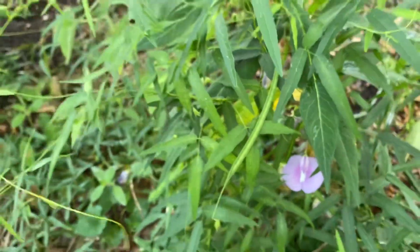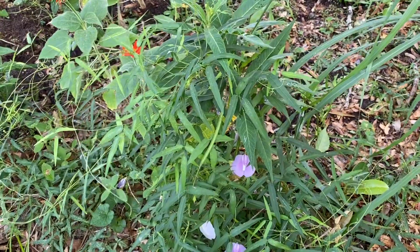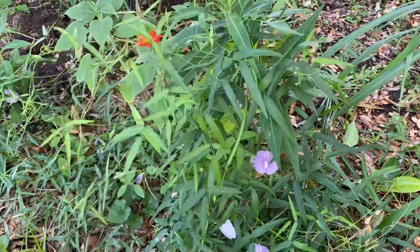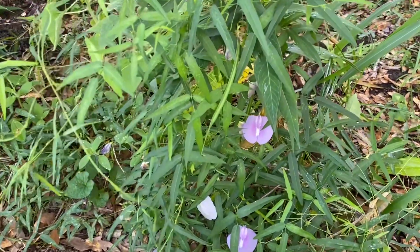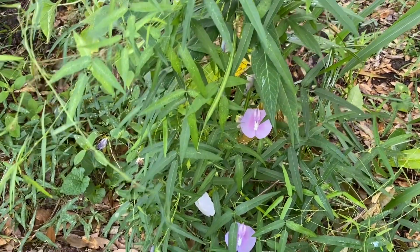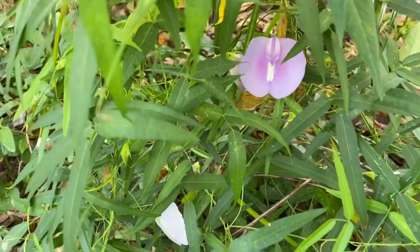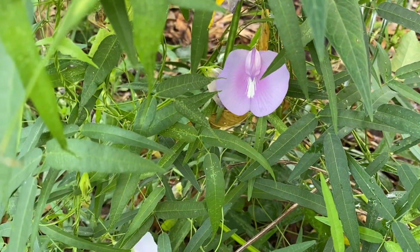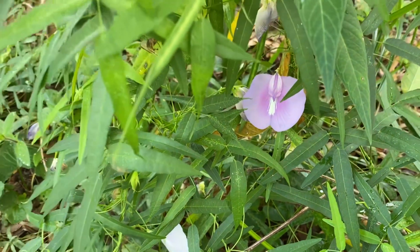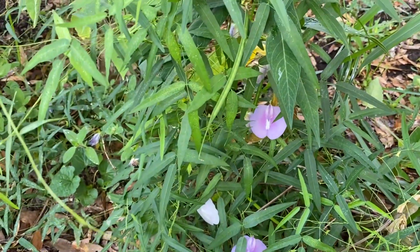Now you can see this thing has just overtaken this poor little milkweed right here. I mean, look, it's real frothy. But this is a native, and I want to grow it. And I've been laughing to myself, because when I found it, I was like, what are you doing here? And I'm just imagining its response would be, hey, I'm from here. I'm native. I belong here. What are you doing here?